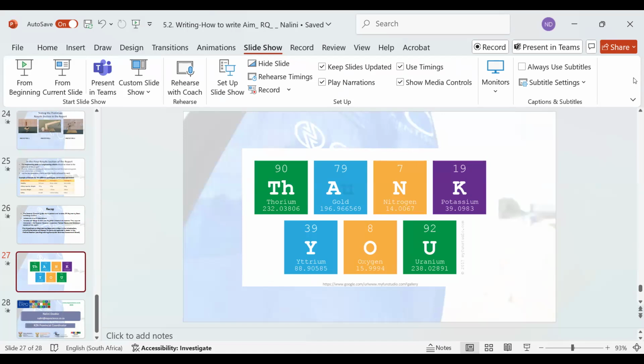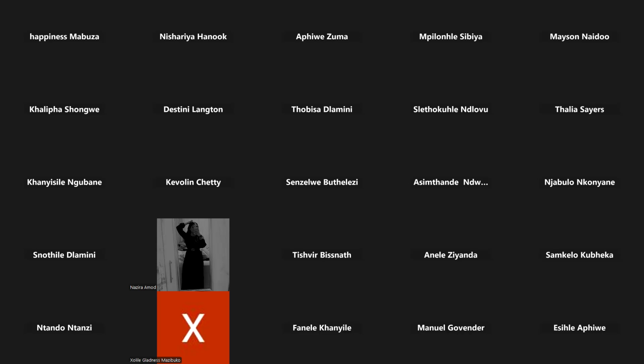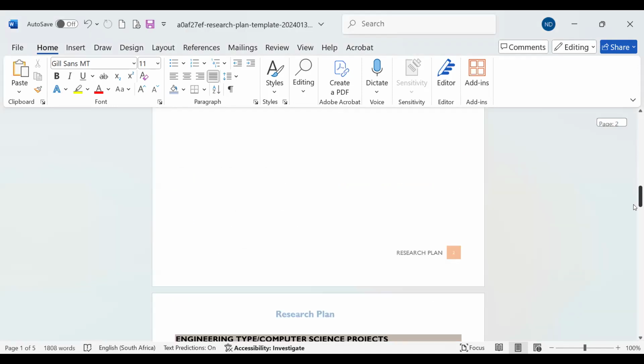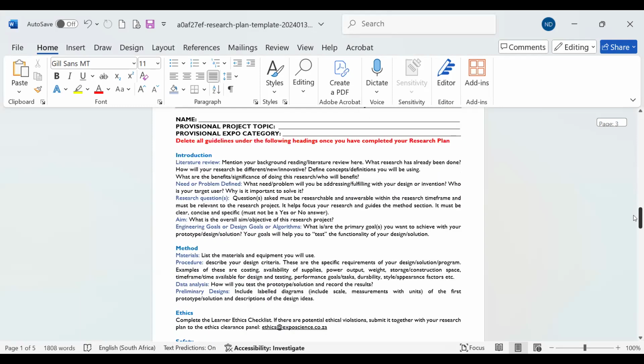Okay. At the research plan, I saw the materials and the preliminary designs, and I was confused whether I must attach them at the research plan or not. Yes. So let me stop sharing there and show you the research plan for engineering. You should be seeing the research. Okay, that's scientific. Let's go to engineering. There's your engineering research plan.